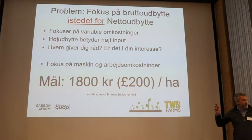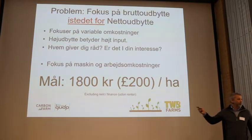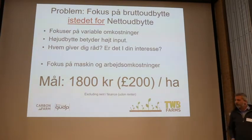And this was the target I set myself, which was £200 per hectare, which is about a third of the UK average. So that was where I was aiming.